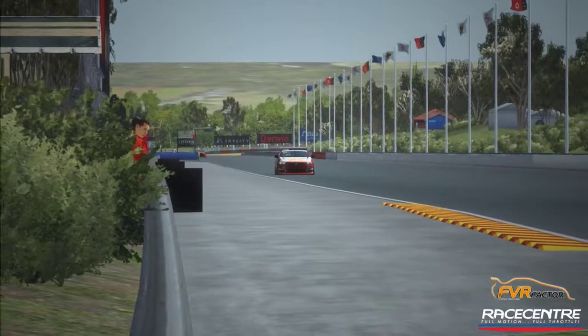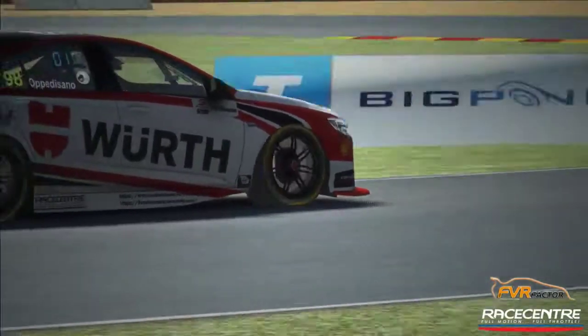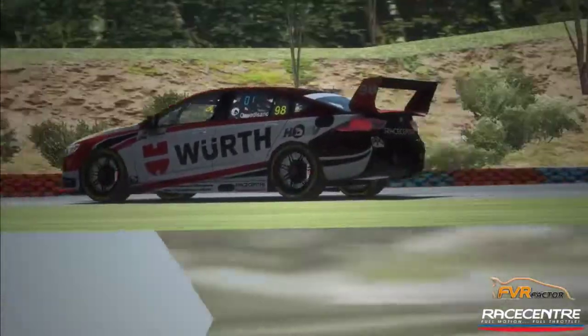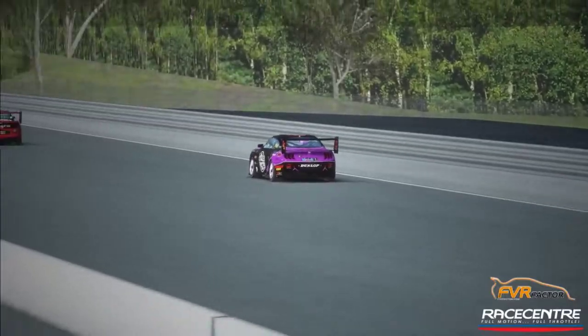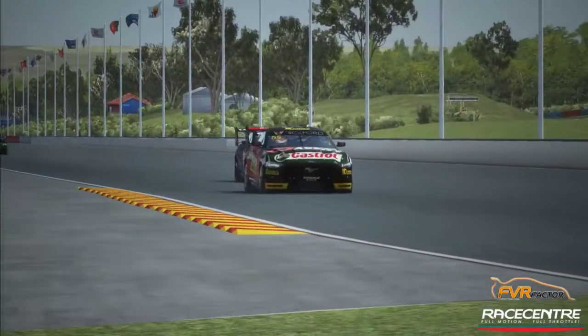Glitch there, sorry about that. Daniel's going too fast in the circuit, so the computer couldn't handle it. He still holds P1. We'll see if Khalil gets on the back of Foster, as he's struggling back there in P3. Looks like he's dropping off quite a fair bit.